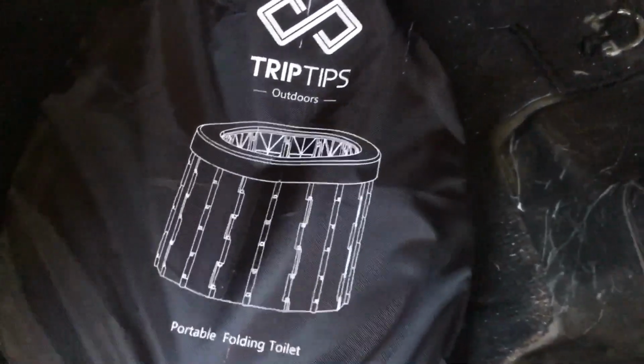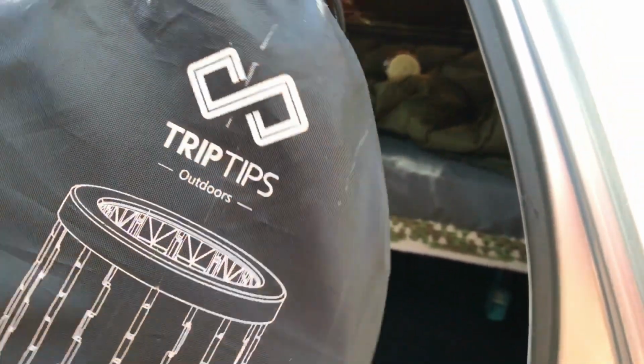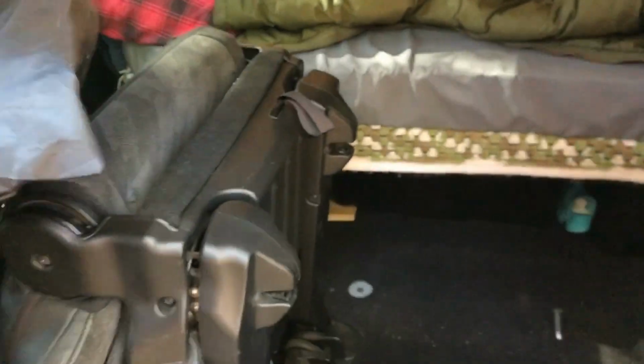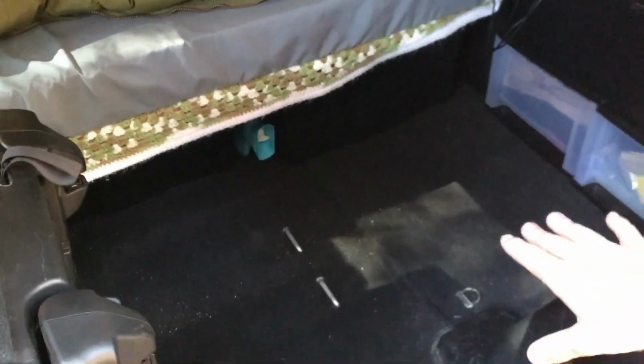If you're interested in this toilet and how it works, it's the Trip Tips Outdoors. It's a foldable toilet. It's so thin, about 2.5 inches thin, probably about 10 inches tall. Just a wonderful little unit. I made a video on that, so you can check that out if you're interested in the toilet and how that works. But again, this space back here is just so useful. It's a bunch of open space. Typically, I'll put my cooler back here. It fits perfectly right there.